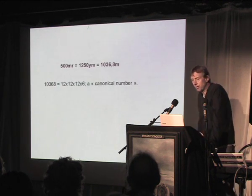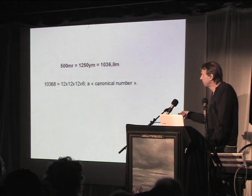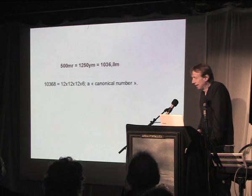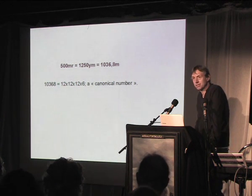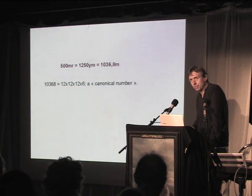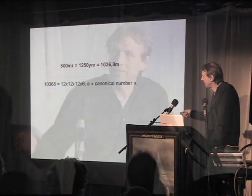As far as that distance of 1036.8 meters is concerned, it's 500 megalithic rods, but 10368 is what's called a canonical number. It's 12 times 12 times 12 times 6, which is not a sort of hazardous number. It's a special number. And the fact that this special canonical number has an exact relationship with 500 megalithic rods is a very interesting point. Now, what I want to point out is that this measurement, here it's 500 megalithic rods, but it's been used in several megalithic sites to great precision.